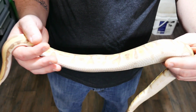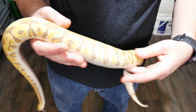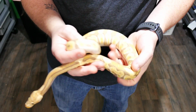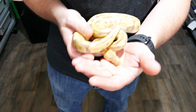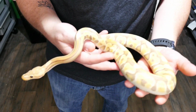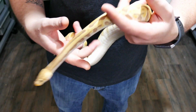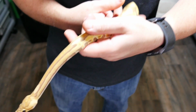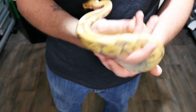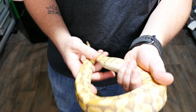But beautiful animal. What my assumption is, we'll probably pair this boy up to our pastel leopard clown. That way we could hopefully make some Coral Glow leopard clowns and Coral Glow leopard Kryptons. That would be what we'd be shooting for.